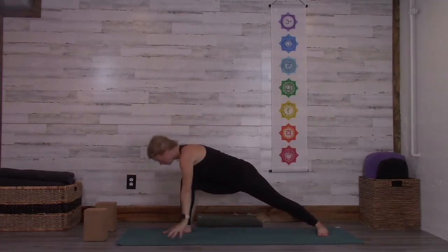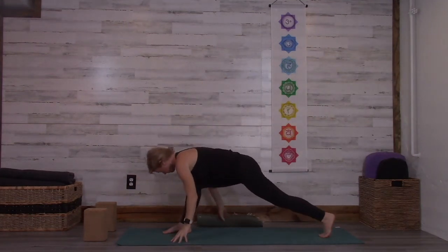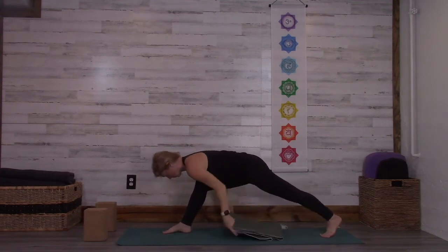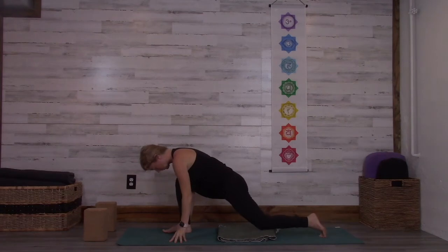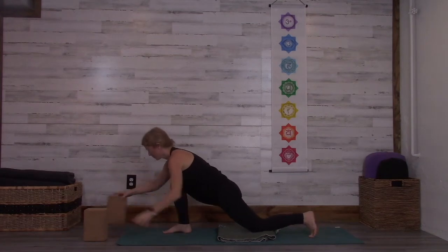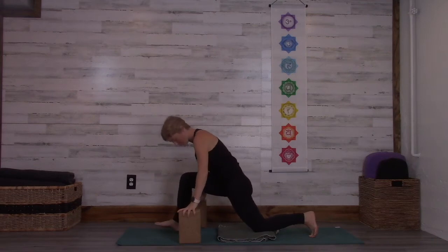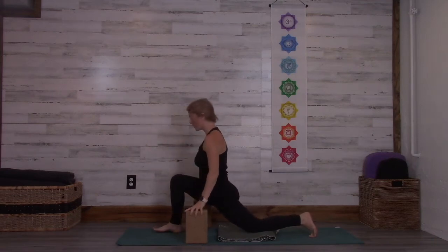Exhale, cartwheel the hands around, spin off your left heel, slide the blanket underneath the back left knee as you lower the left knee into low lunge pose. Catch hold of your blocks, place them beneath your hands on any height.